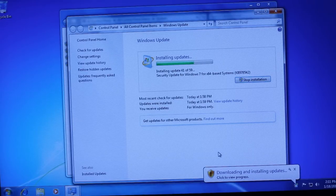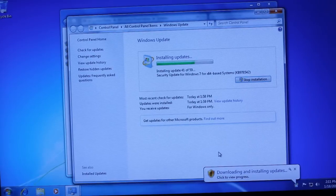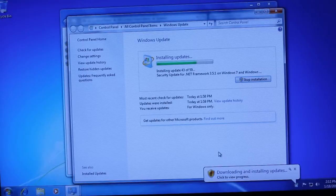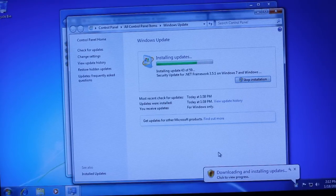For the bandwidth impaired, we're now up to 41 of 59. Yeah, the bandwidth impaired looking at that thinking, all I see is a green bar going across. Can't read any of that there text. It's just one big blur. Yes, it is. And they probably don't talk like that.